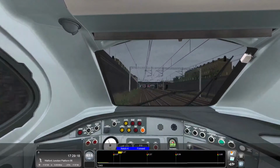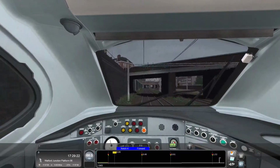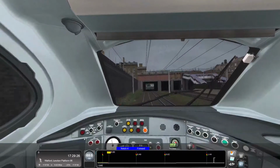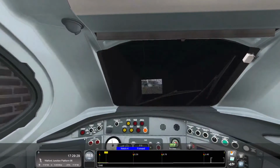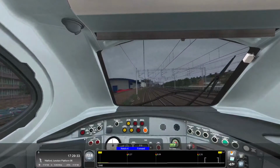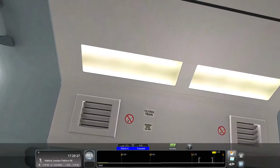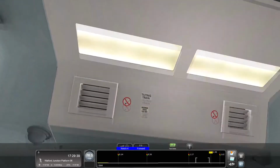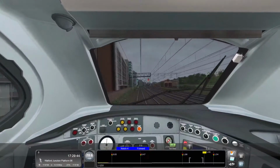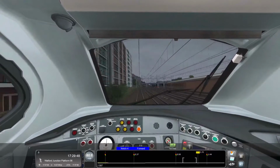We're still getting quite a lot of low frames here. Yeah, we are getting quite a lot of low frames still coming out of London Euston, so hopefully once we get into the more countryside we'll start picking some frames up. And I'm not sure what the maximum speed of this vehicle is. Tilting train. 140 apparently. No idea if we're going to make it to that. But outside's looking very grey. Very grey indeed.